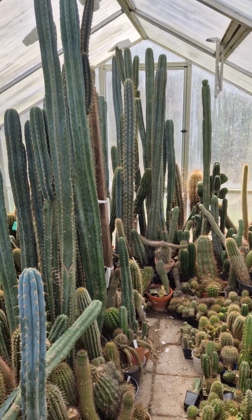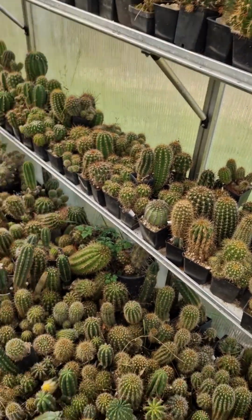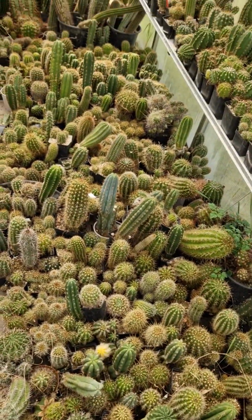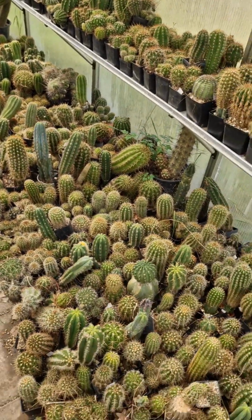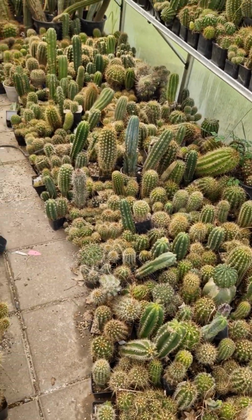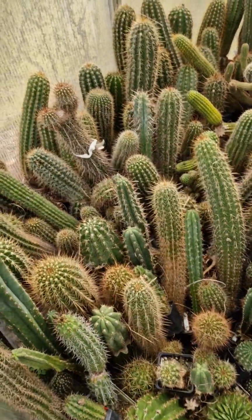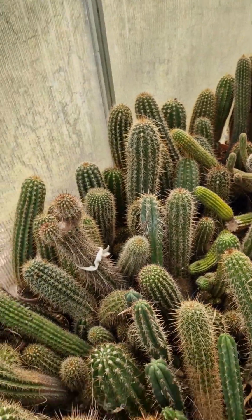Other greenhouse. A lot of plants too. Like this whole side, these are all seed-grown seedlings and grafted plants. And here are bigger ones. These are all flowering age, and hopefully will flower this year too.